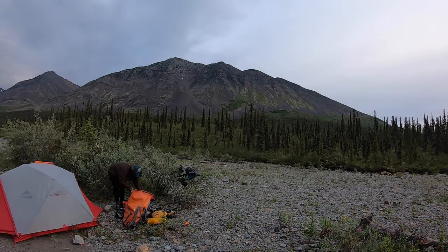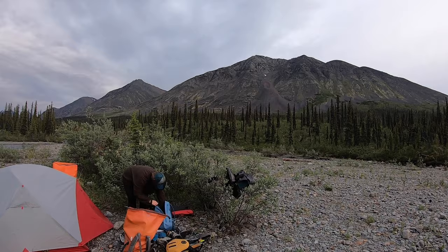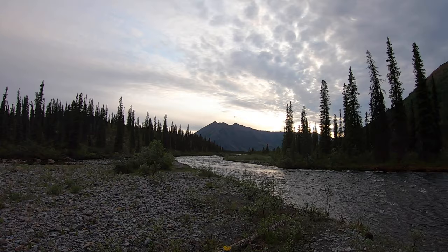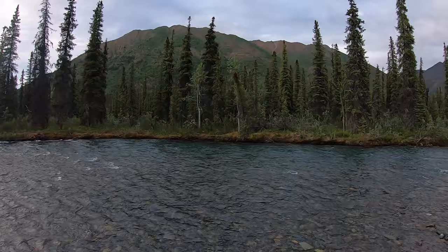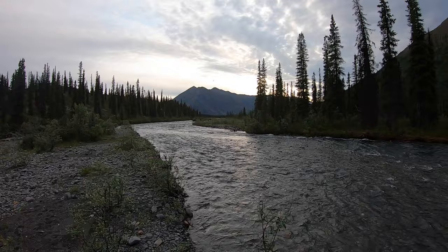We've just set up our little camp here on McClusky Creek, pretty close to the portage from McClusky Lake. So we've got to go a few kilometers tomorrow down to the Wind River. It looks like a pretty quick moving system here. Beautiful clear water here, but really quick moving creek. It's going to be a little tricky to navigate through that, but sure we can handle it.